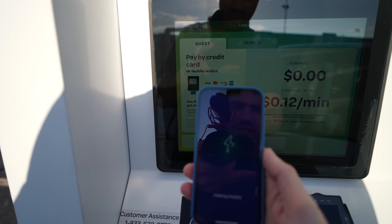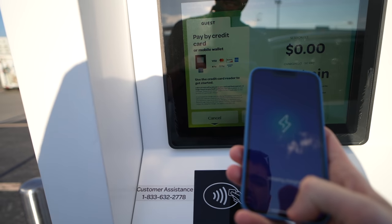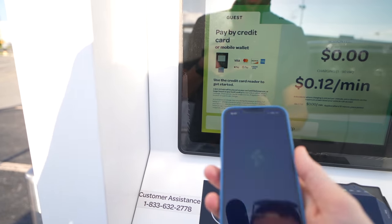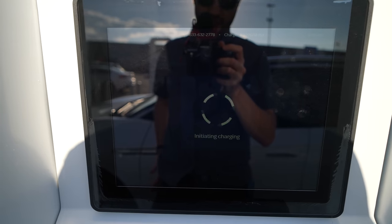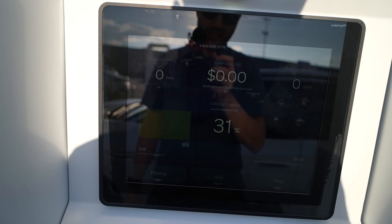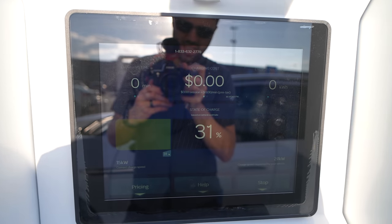It says initiating charging. Let's try an Apple Wallet. So certainly not without issues, but initiating charging, let's make sure it actually starts charging here. That's promising, has my name, shows ID.4 charging plan. And we're getting power, we're starting with 31%, we definitely overcharged at the last station. And just like that, we're ramping up.